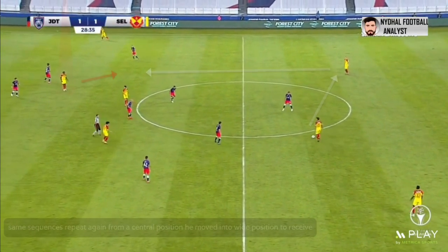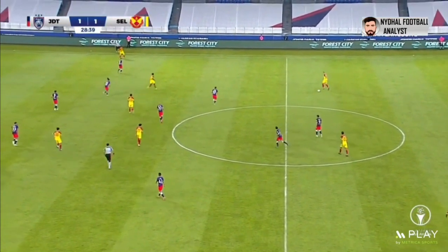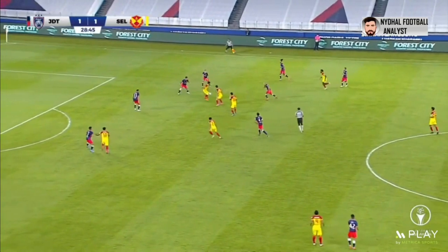Again, always focus on the player who has the spotlight. The sequence repeats again from a central position. Now he moves away, and then again Xiaomi tries to make the inside run behind the opponent's defense.